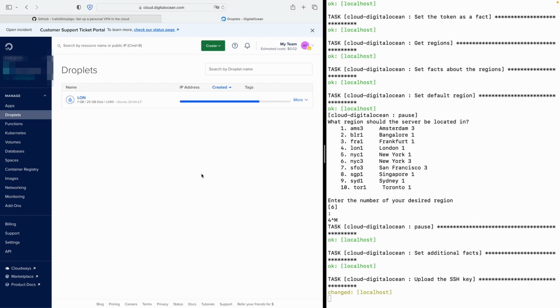Now sit back and relax for 5 to 10 minutes. Have some coffee break. It will take some time to create and set up your AlgoVPN server.